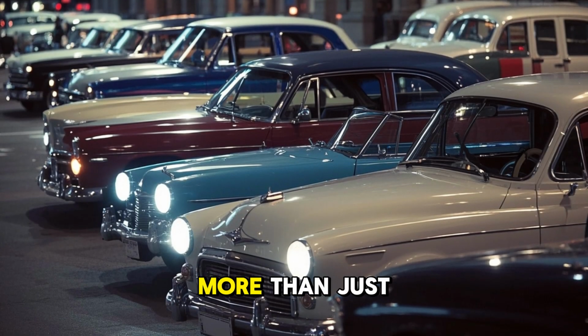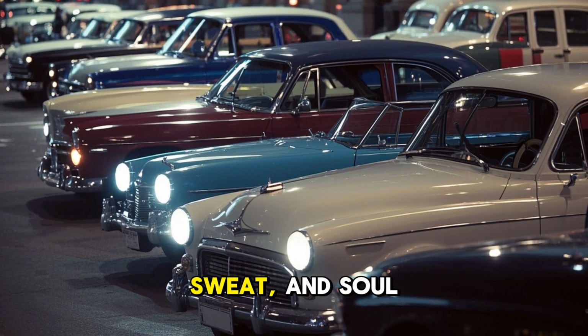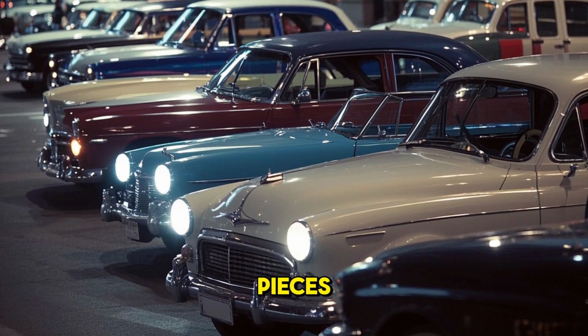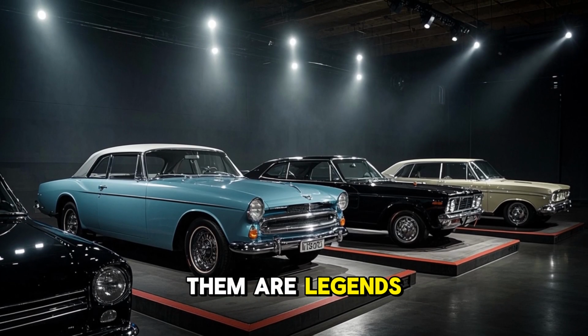These cars were more than just machines. They were dreams made of steel, sweat, and soul. Some are museum pieces. Some still roar on the road. But all of them are legends.